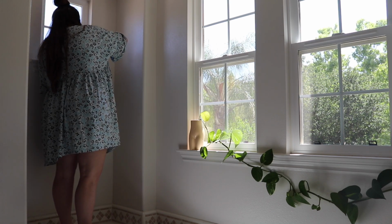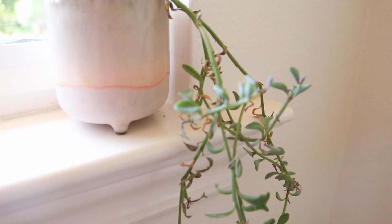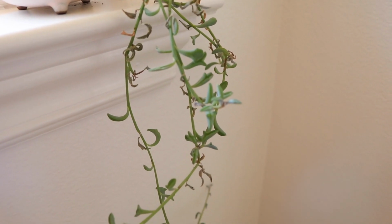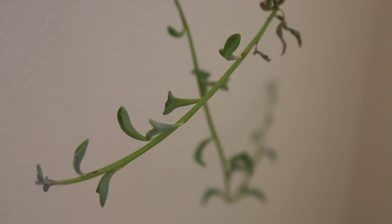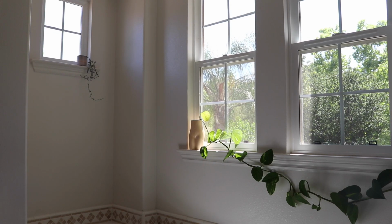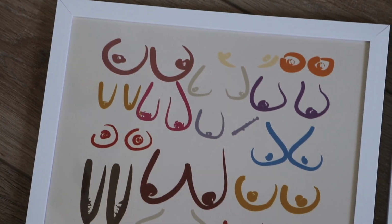It's recently hit me how much pressure it'll be to keep the plant alive, so I'm giving it a water, as well as my little string of dolphins, I think that's what this is called, which has seen better days, but it's pretty resilient. I neglect it, but it still is alive. It just needs some TLC, but that's in a cute little pot I got for $2 on sale at Crate and Barrel. But yeah, so I love the plants, and then we moved on to my prints.